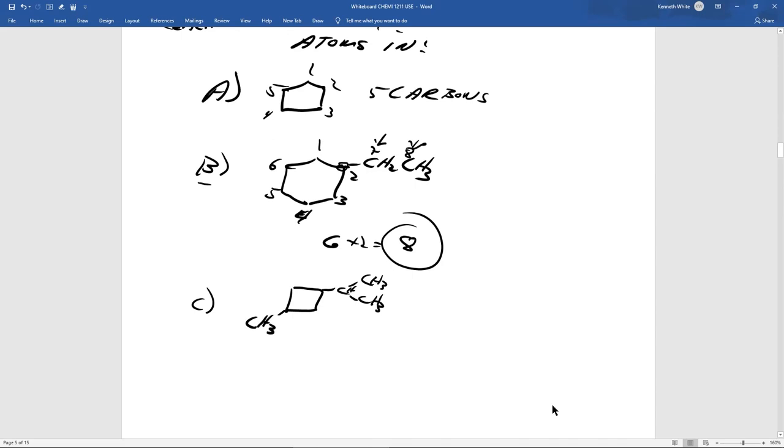In C, how many carbon atoms are in the molecule in C? Your turn. Remember, every bend in a line is carbon. Plus, if you see one, they're there too.